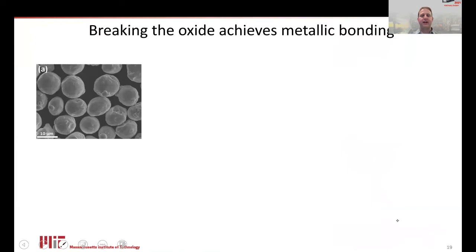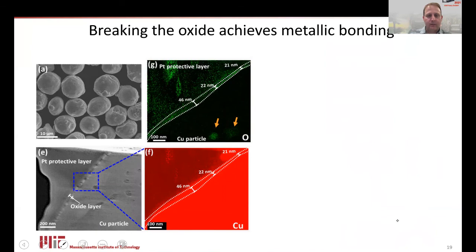Here are the copper particles that we use for these experiments. These are atomized commercial powders. They're nearly spherical. They're quite nice, but they are a manufacturing proposition, right? These are produced in large lots through atomization. And if you cut them open and use the TEM and the STEM and the EDS on these, you find that they do have really appreciable oxide layers. It's something on the order of 20 to 40 nanometers thick. It's a big, thick, fragile, friable oxide layer that exists on copper oxide.